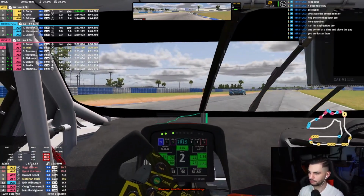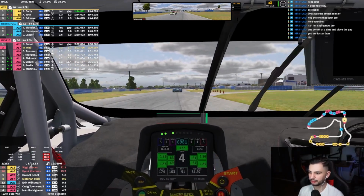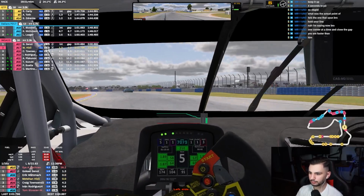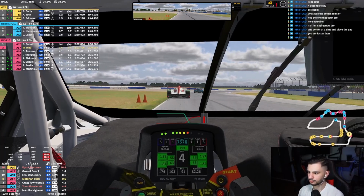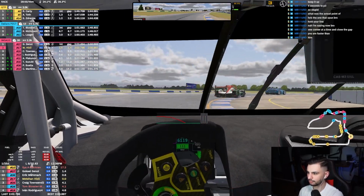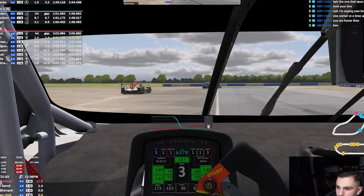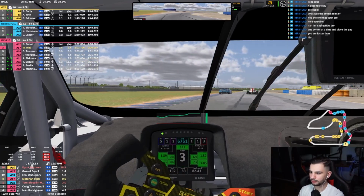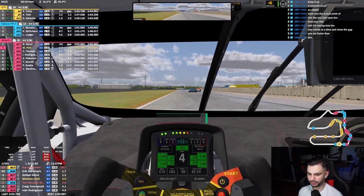Faster traffic approaching. Please just go. Please just go. Left side. Clear on the left. Come on, dive on him on the last corner. Okay, you're just going to be so respectful. Fine, that's fair, I guess.